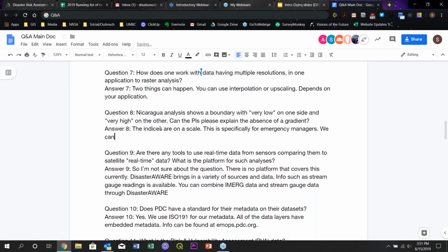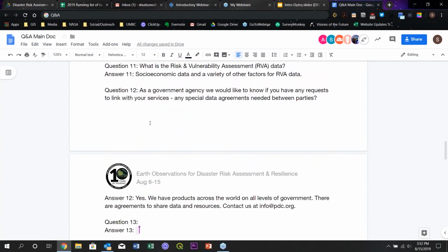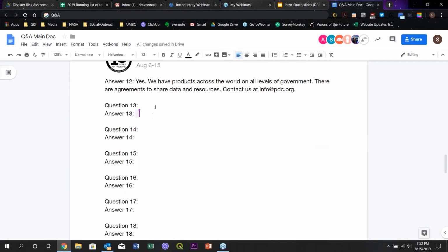The Nicaraguan government, the National Disaster Management Organization there, wanted to see the data displayed in this manner. And that, again, goes back to the talk that we gave. Actually accessing this in disaster aware allows you to see the breakdown as it was applied, but you can also go in and look at the data itself and see how a gradient could be generated from that. Thank you so much for taking care of that question. Somehow we missed it.